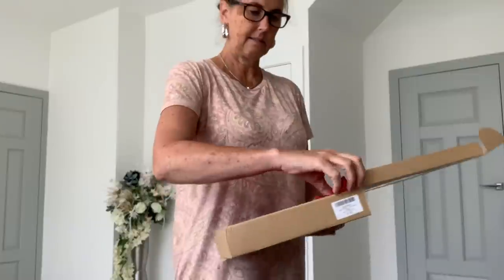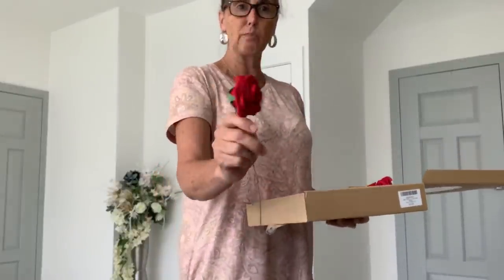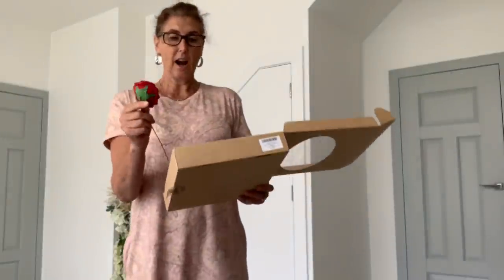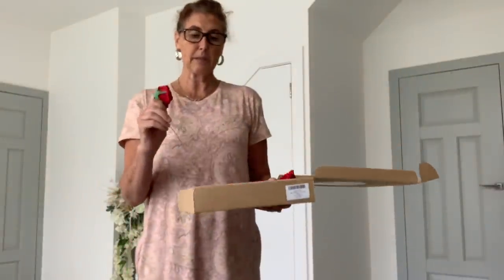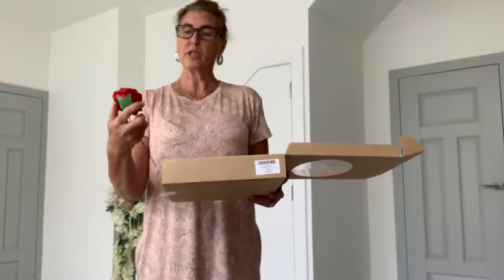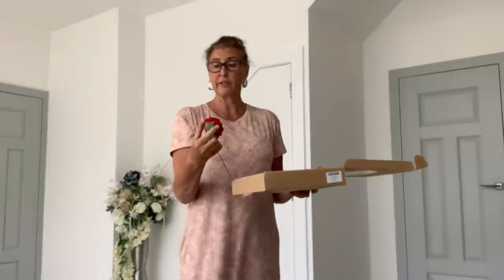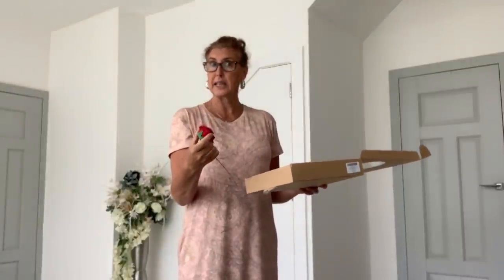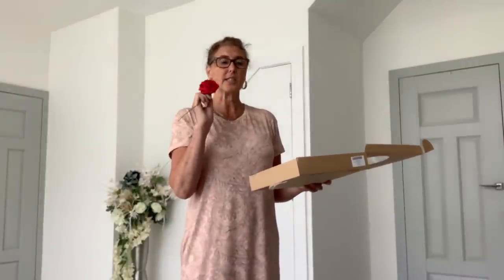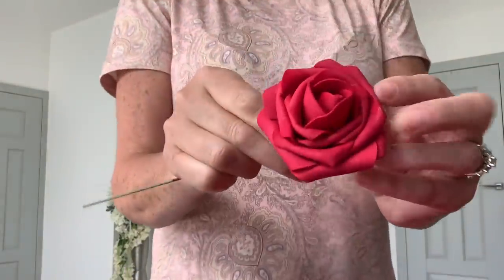And they've all come on the stem, so you can manipulate them. They are the foam roses, they're not silk. I have used this company a lot, and out of all the foam roses I've had, they are quite good quality. The other company I use, if you're looking for foam roses, is called the Chair Company, and their roses are excellent.